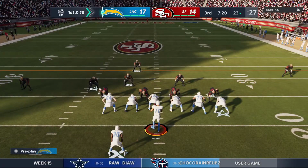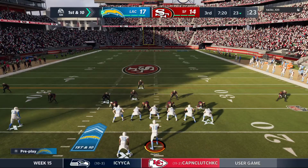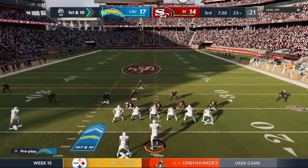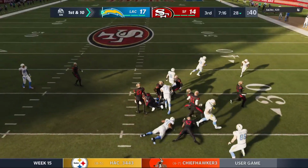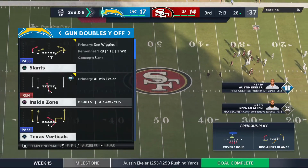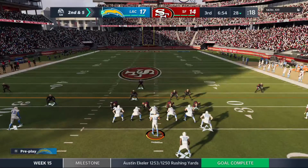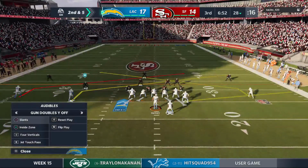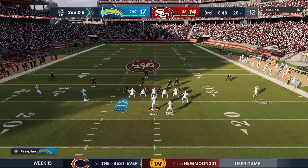The Charger drive about to get going. We have not seen much on offense here from either side these last few drives. We've hit a wall, so to speak. And have hit it hard, haven't we? Because the defenses right now, they seem to be a step ahead, don't they? Beating them to the point of attack, beating them to the punch. These offensive guys, they're tinkering like crazy. What's it going to take to get back on track? Yeah, both sides searching for adjustments.